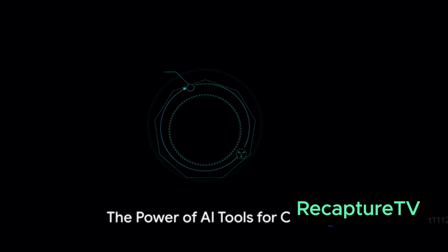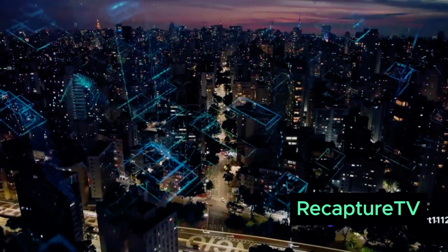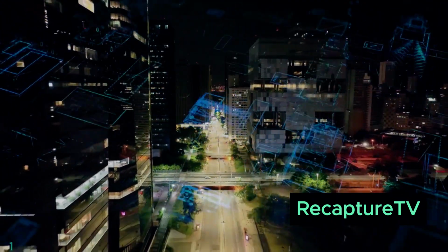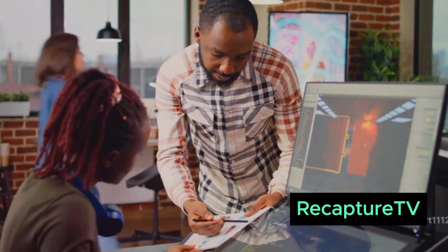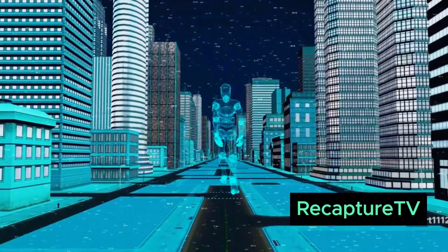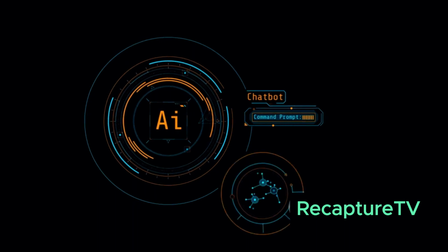Ever wondered what AI tools can do for you as a creator? We live in an era where technology is advancing at a rapid pace, and this includes AI tools that can truly revolutionize the creative process. These tools bring about a wealth of benefits. Think efficiency, accuracy, and even the ability to generate new creative ideas. And no, this isn't science fiction, it's the new normal. So stay tuned as we introduce 10 AI tools that every creator should be using.